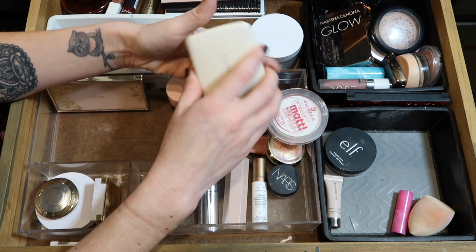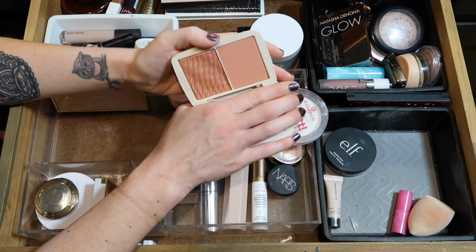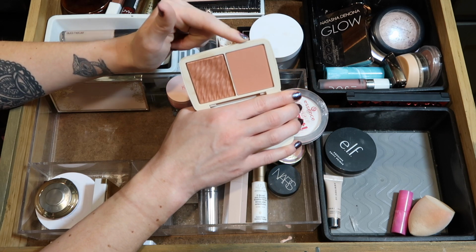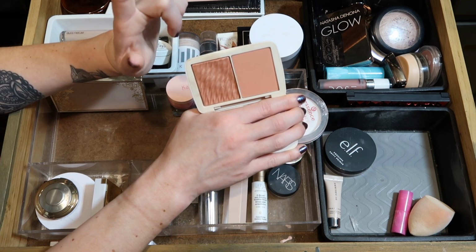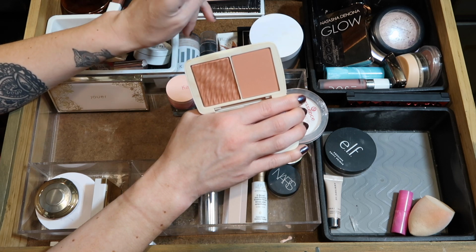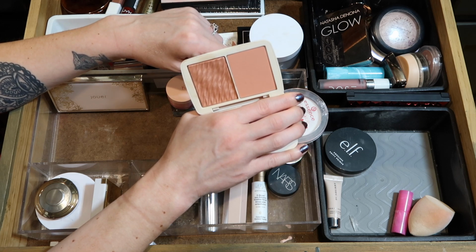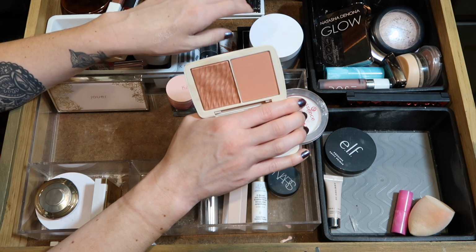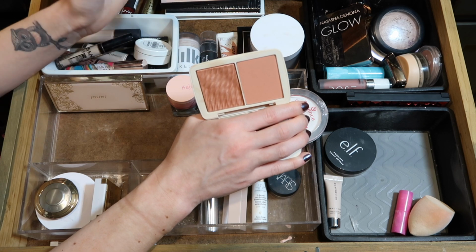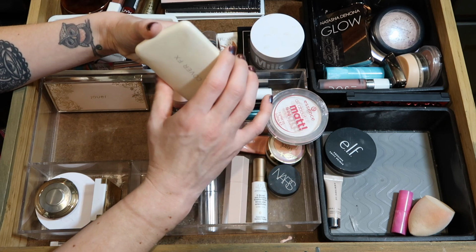So then I also had my Cover FX Duo in Soft Peach, and I did get some good use out of this as well, more so this side than the highlight slash blush topper side, but regardless, I used this probably at least 4 times, I believe. Very, very pretty. Again, very, very neutral. I do really like the Cover FX Duos. I think they're very pigmented, so you have to be careful about going too heavy-handed sometimes, but I was really happy to get some use out of this, and I will put this away for now.